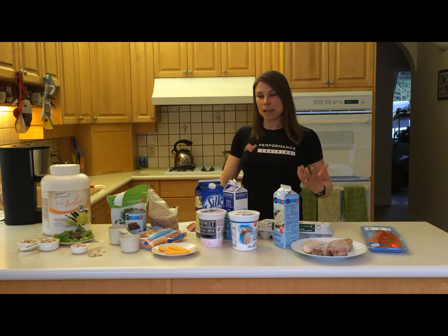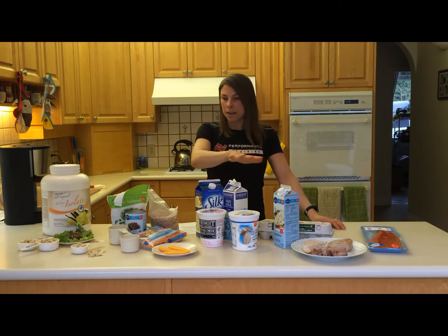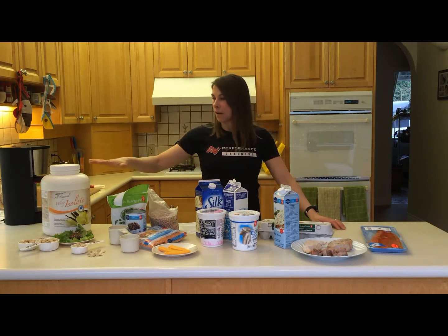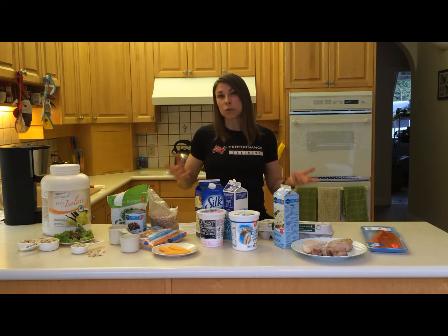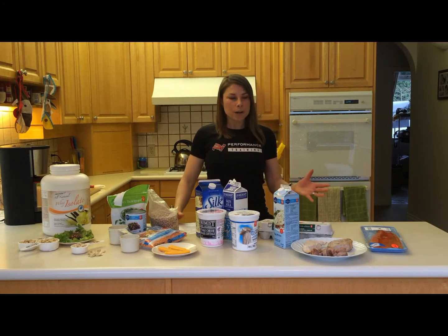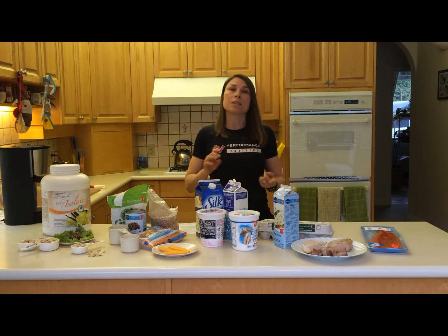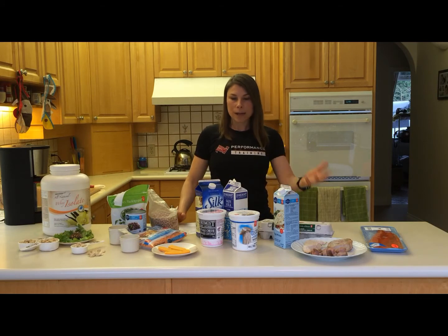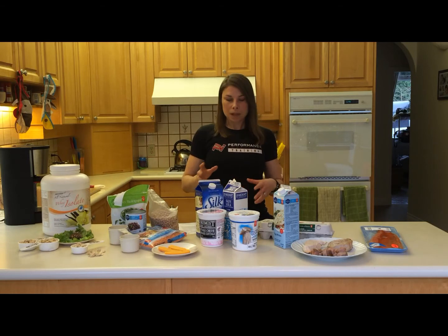How to include lean protein in every single meal. So just take a look for a second at all the items that I have here in front of me, and what this demonstrates is the wide variety of potential protein sources that you can include in your meals. So where you choose to have your protein sources come from depends on a lot of factors. It depends on income, it depends on your ability to tolerate certain foods. So can you tolerate meat, can you tolerate dairy, can you tolerate nuts?